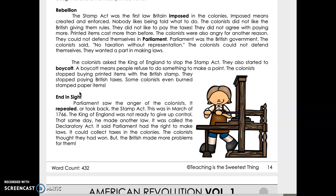The colonists were also angry for another reason. They could not defend themselves in Parliament. Parliament was the British government. The colonists said, "No taxation without representation." The colonists could not defend themselves. They wanted a part in making laws. The colonists asked the King of England to stop the Stamp Act.